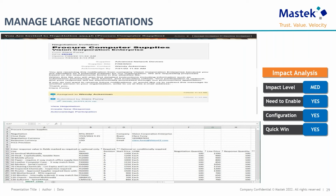Events such as export response lines spreadsheet, import response lines spreadsheet, validate response, and submit response trigger background processes. Suppliers can also monitor them in the monitor processes page where they are notified once the job is completed. You can also submit surrogate responses to large negotiations on behalf of the suppliers. Another point to remember is suppliers can revise an existing response or submit multiple responses if allowed.